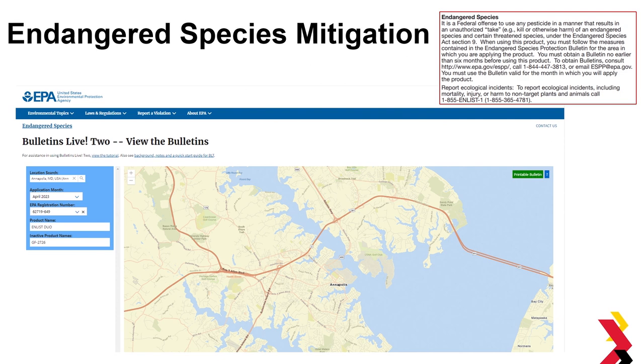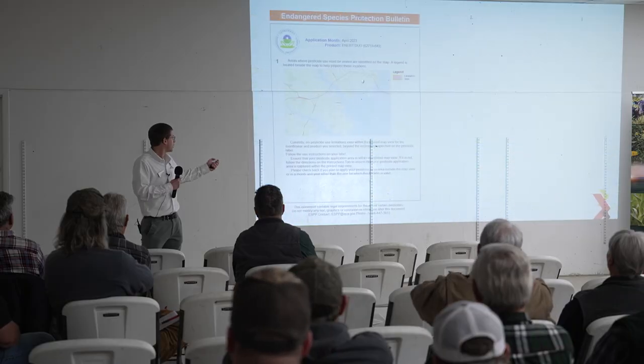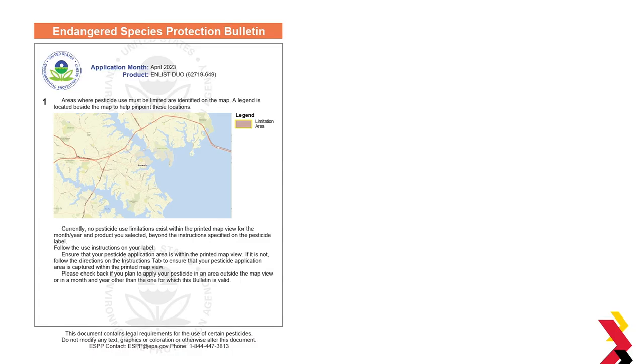What you do is you'll enter the location of your farm. In this case, we're looking at some farm in Annapolis, Maryland. You enter when you plan to apply that herbicide and the EPA registration number, and it will automatically populate the list for you, and you will see a PDF. That PDF file is going to have a map.